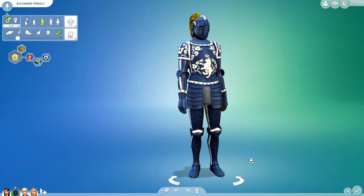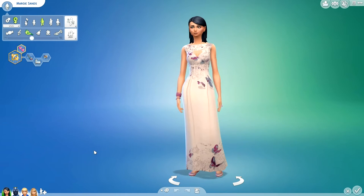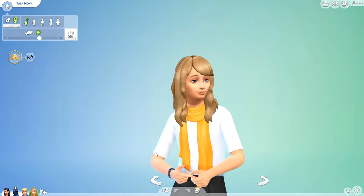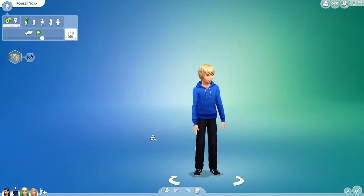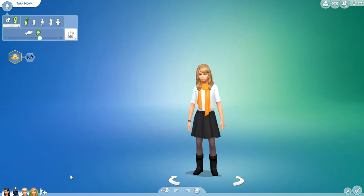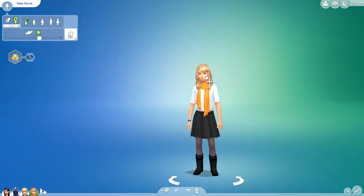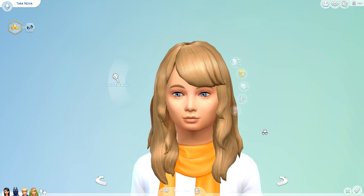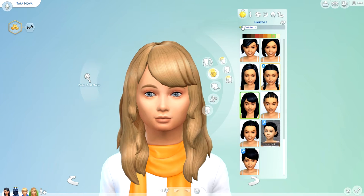So I'm gonna get right into it. I have my family that I usually use to showcase custom content, but I'm gonna use my Sim self child version and the Sim I modeled after my younger brother to show you the clothing and hair items first. Now, I have not looked at anything for this pack except for what I saw in the original trailer where they kind of showed a couple items and the dine out stuff. So this is all gonna be my first impression that you guys get to see.